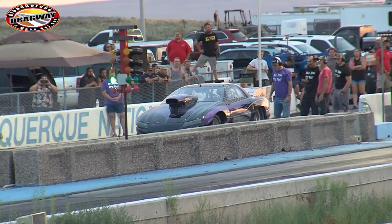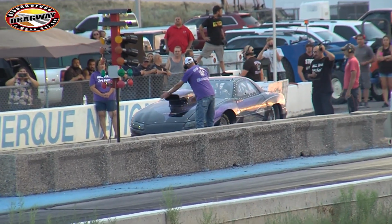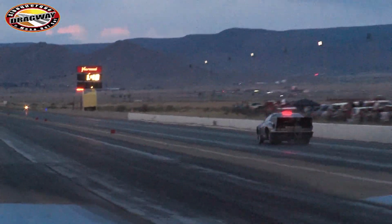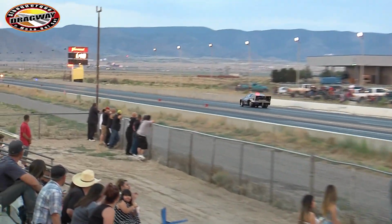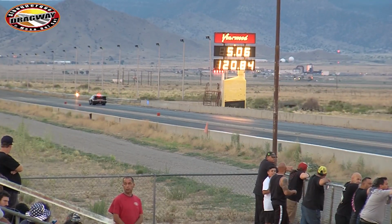The fifth matchup had a little bit of excitement with Pat Neal staging, and we didn't get Gordy King staged, so that's why they ran in a split like that. The fourth victory went to the Western Fuel Altereds of Pat Neal with a 6.14 at 127.